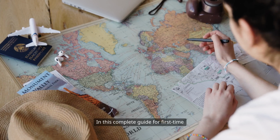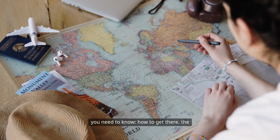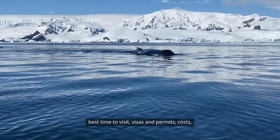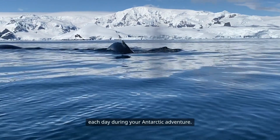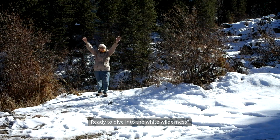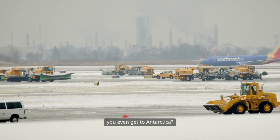In this complete guide for first-time travelers, I'll walk you through everything you need to know: how to get there, the best time to visit, visas and permits, costs, what to pack, and what you can expect each day during your Antarctic adventure. Ready to dive into the white wilderness? Let's begin. First things first. How do you even get to Antarctica?